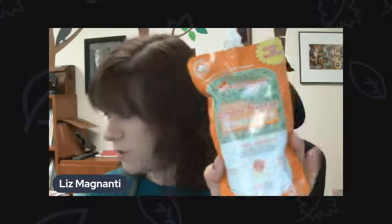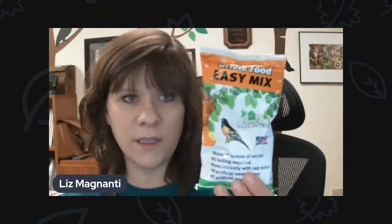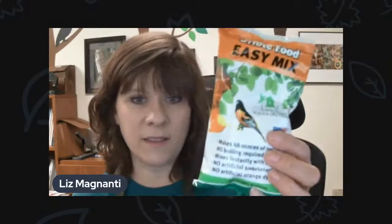So there's ready-to-use stuff. We do have mixes that you just add water to. So these are super simple to use also. You don't have to boil the water with this specific one too, which is nice. What I do with powder is I make it all up at once. So this little packet makes 48 ounces. So I just make a pitcher of it, store it in the fridge, and then that'll last longer that way.